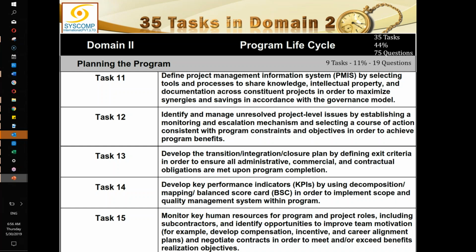So he will have to have a monitoring mechanism for all the unresolved issues. I don't say that he is going to dig down into the project and seek out the unresolved issues. There is an escalation path already defined within each project, which will ooze out the unresolved issues to the program, and then the program will monitor progress on them, establish the escalation mechanisms and resolve those issues.